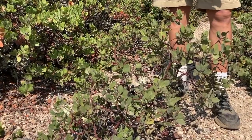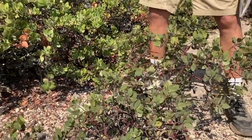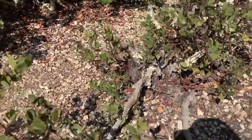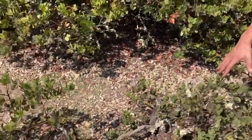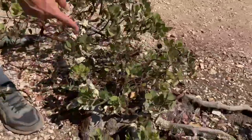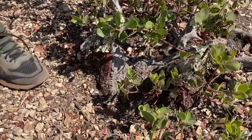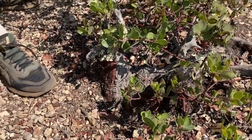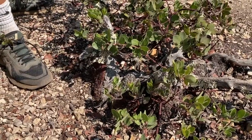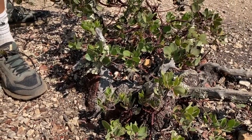This species, a couple characteristics I'm going to point out. One is this very strange structure called a burl, which is basically a swollen woody structure that goes underground. You can see it really well from here. If a fire comes through here, all the above ground vegetation will burn, but that burl is going to be insulated under the ground, and it's going to be able to survive and then resprout. About half of the manzanitas have these burls.